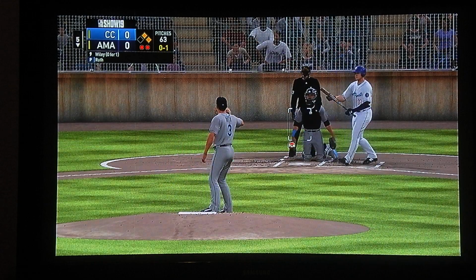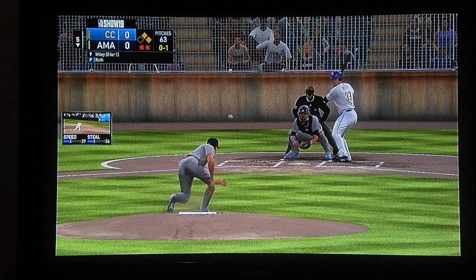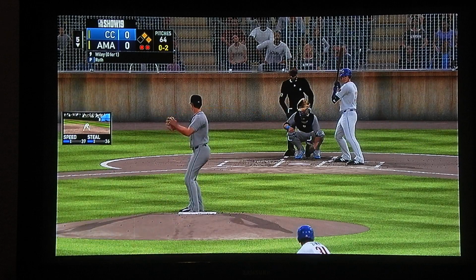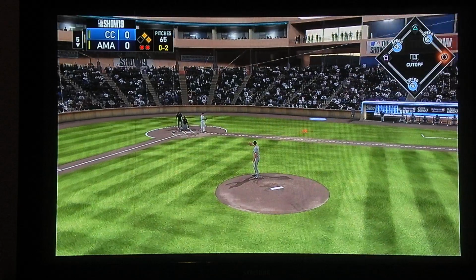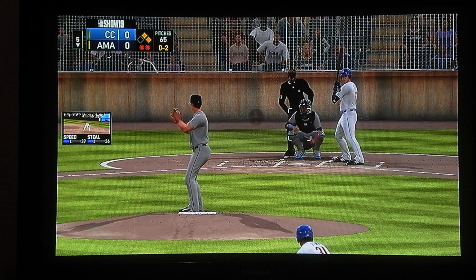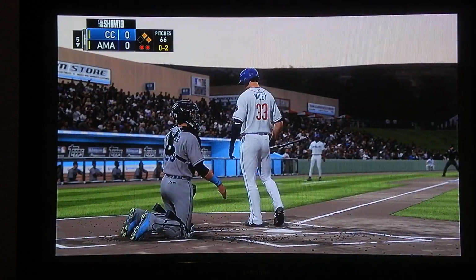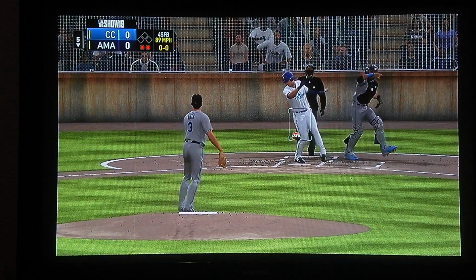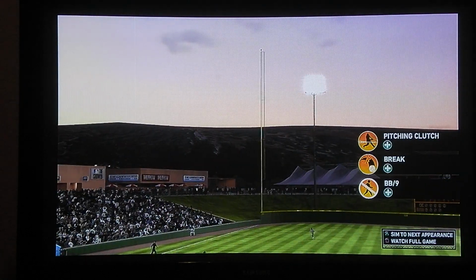It's 1 pitch. The 0-1 offering. That's 2. Here's a late swing and a miss, strike 2. 2 down, runners at first and second. Oh, that challenge failed. What a challenge failed. I just struck him out. Foul it off. Not a fastball. Had it blown away. And yes, he did. And the 5, it's still 0-0.